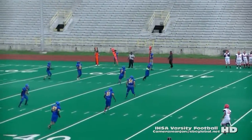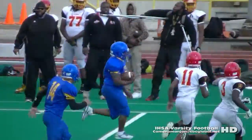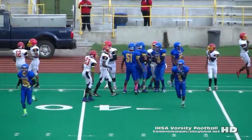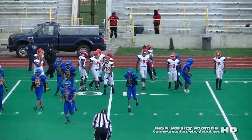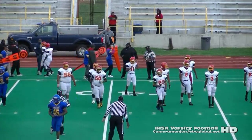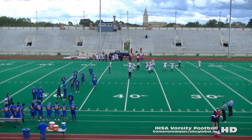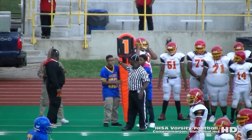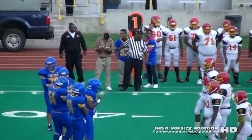There's a kick to start the game. Woo! Good return of 25 yards for Prosser. First and 10 from Robeson's 38 for the Falcons.